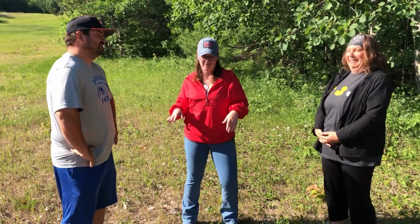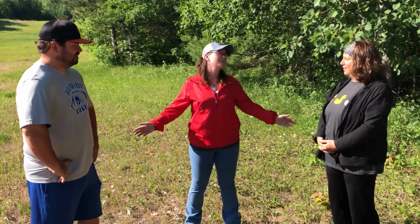Weather-appropriate clothing. It's been kind of hard to dress the past couple weeks. You never know. Honestly, layer it up, and you can always take off a layer before you get going. It's normally warmer on the ground than it is up there, just because of the wind.